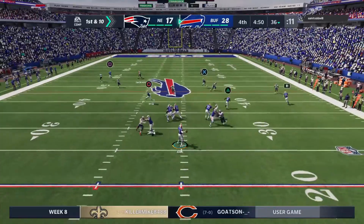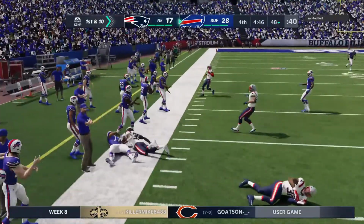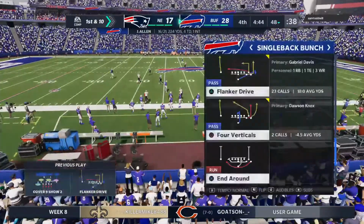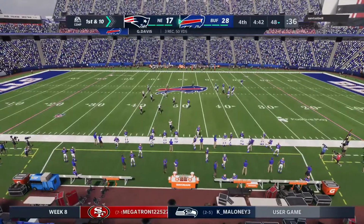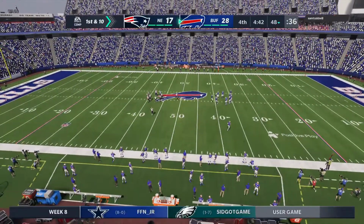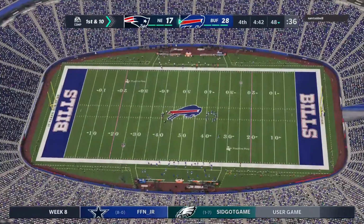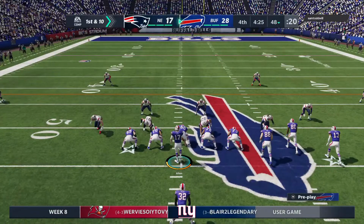To throw, it's Allen. That's complete to Davis. And able to get this one across the 45 before he's brought down. 12 more yards there and another first down. These guys are running offense like you drive. The pedal is down, stomped down. How about that? Back-to-back completions. They are rolling. So much for being conservative and running that football.